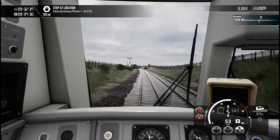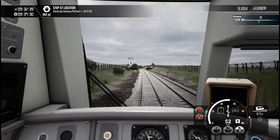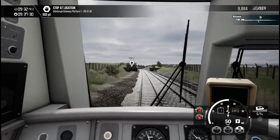The uphill gradient acts as a bit of an extra brake, doesn't it? In my mind.